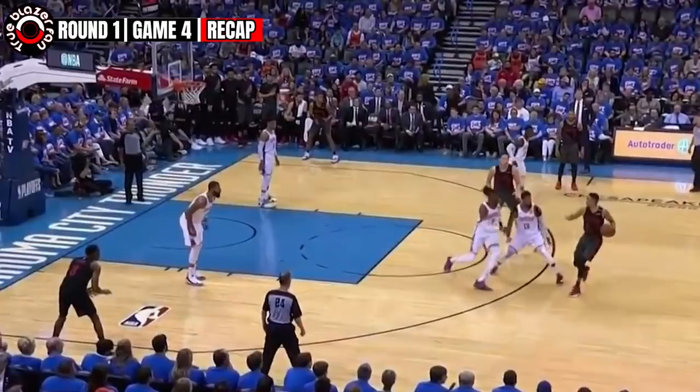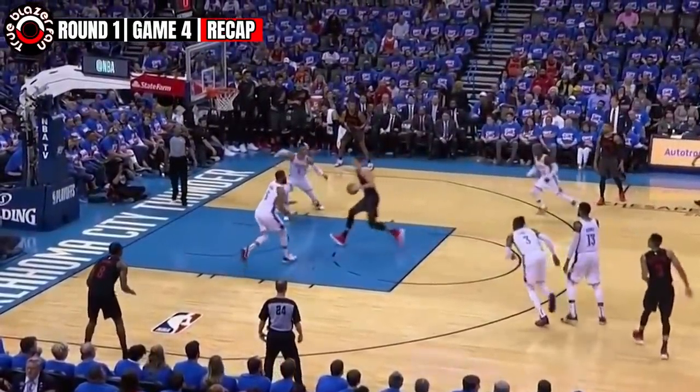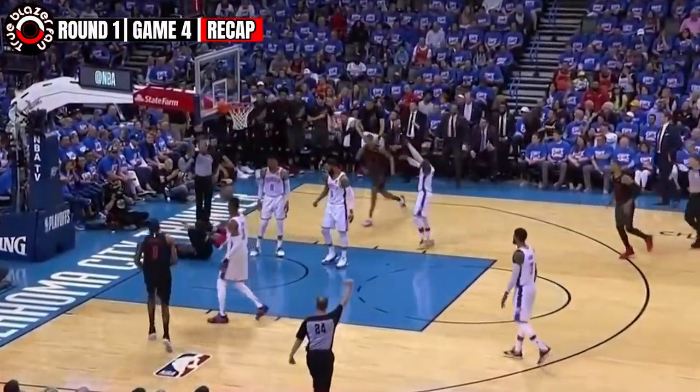Earlier in this video, I said Zach Collins just needs to try and go over people and attack the rim strong on this type of play, and here he does so, and he was able to get himself to the free throw line after a nasty foul.